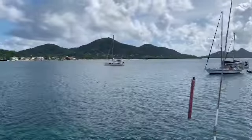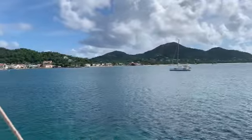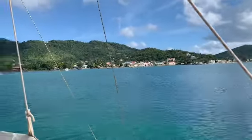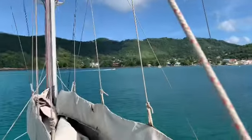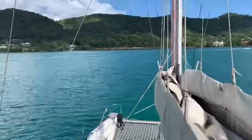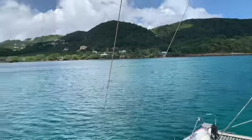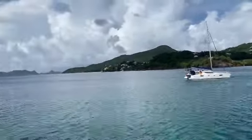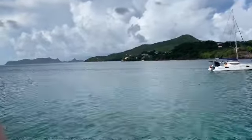This is our anchorage off Hillsborough, Carriacou Island. Hillsborough's a little town over there. Nice little bay to anchor down in. And around us, got South African boats all over the place. And tomorrow we head up there towards Anse La Roche.